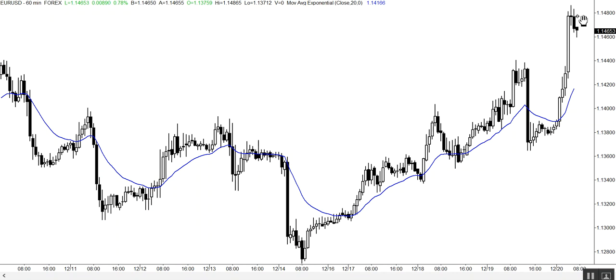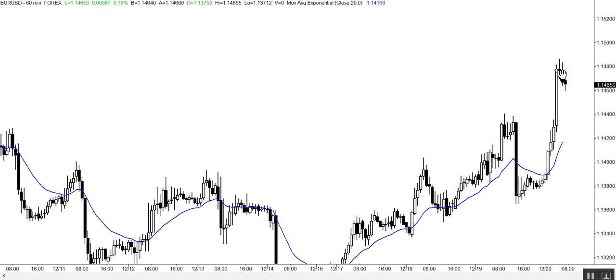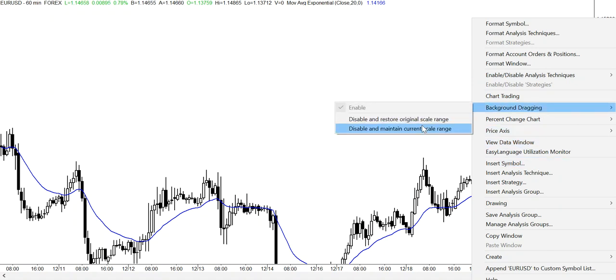You can actually even set a limit order. I mean, think about it. Maybe you can set a limit order up here. So at this close, somebody bought this last bull bar, and that means there's trap traders.